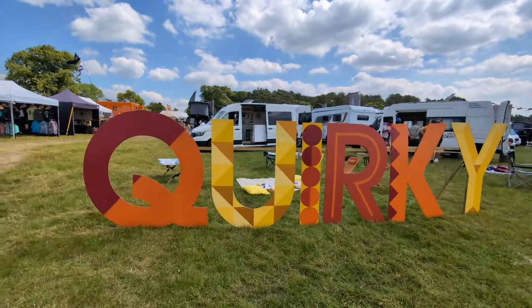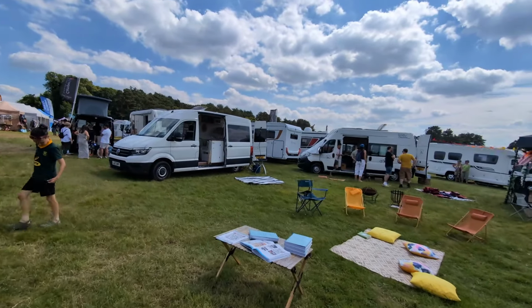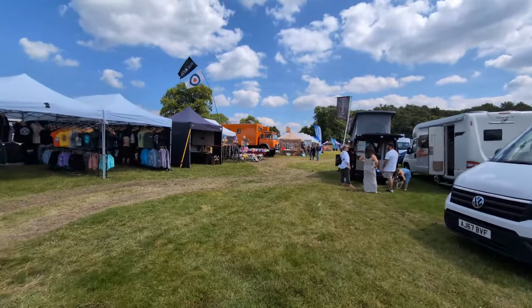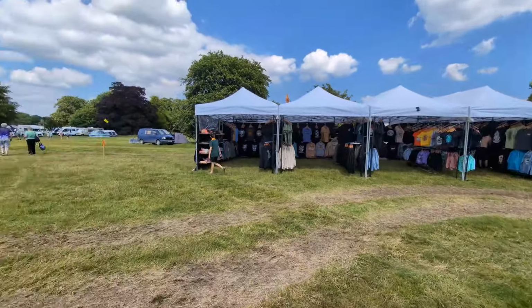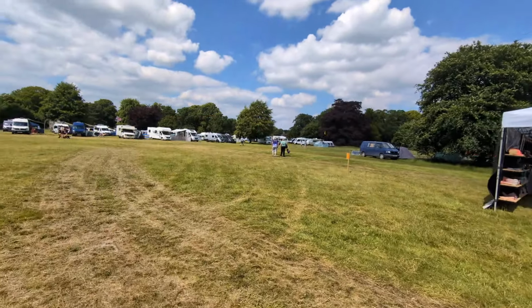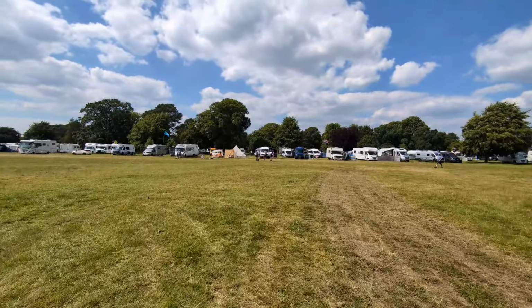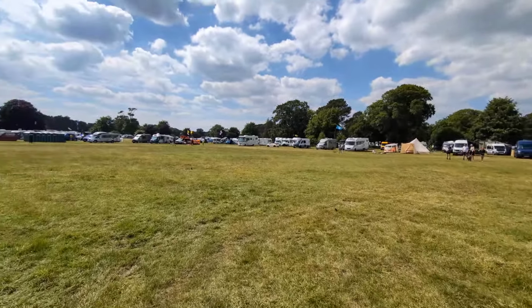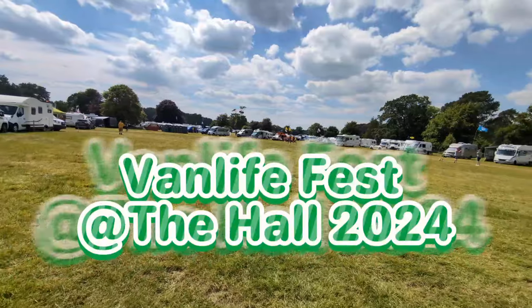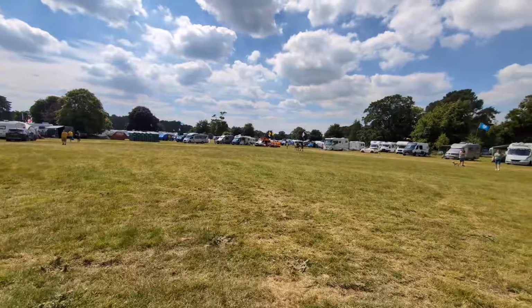Quirky campers. Park somewhere over here, around where that tree is, behind that tree. As you can see, it's a big space. There's a lot of camper vans, motorhomes here. It's even caravans, even people turned up in their cars.